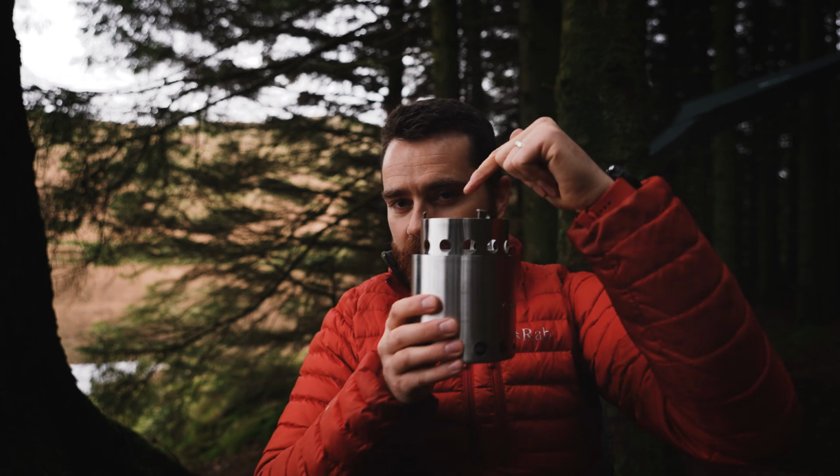I'm going to light up the alcohol stove, boil some water, make myself a cup of coffee and sit here, and then I'm going to go and start some wood prep and actually get this thing lit, because this thing is lit, or it will be lit. Lit.